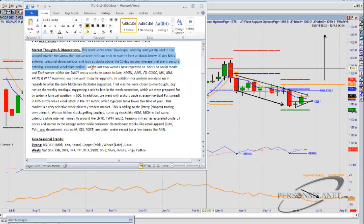And that's why it's in italicized letters, because I just copy-pasted it from the last 2 weeks. So we've been talking about Amazon, Apple, Facebook, Google, MSI, IBM. In Apple, though, we talked about in the room where 94 on the new split price, there was a significant resistance level, which has held.